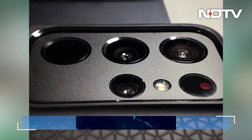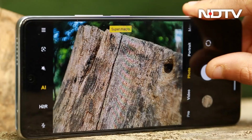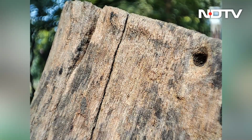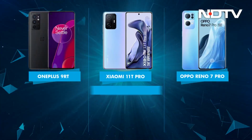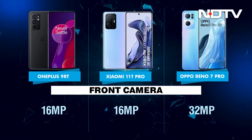Where Xiaomi wins hands down is its macro camera, which is one of the best we've seen so far. The Super Macro mode offers excellent depth while focusing quickly on the subject. The 32-megapixel front-facing shooter does a brilliant job of capturing skin tones.